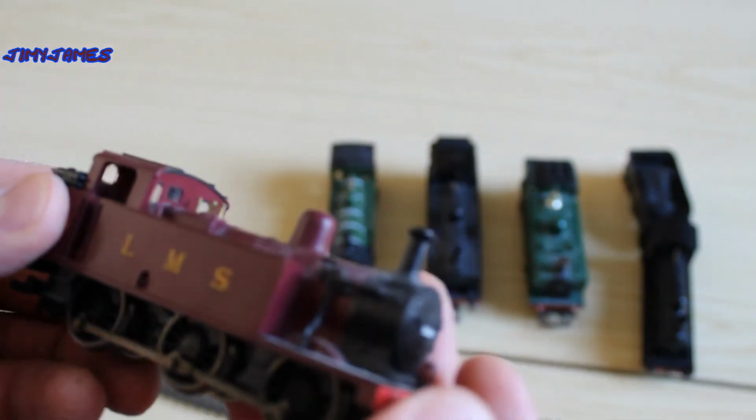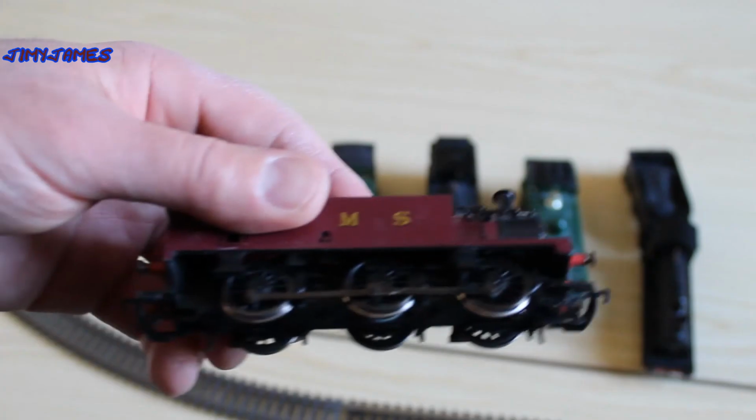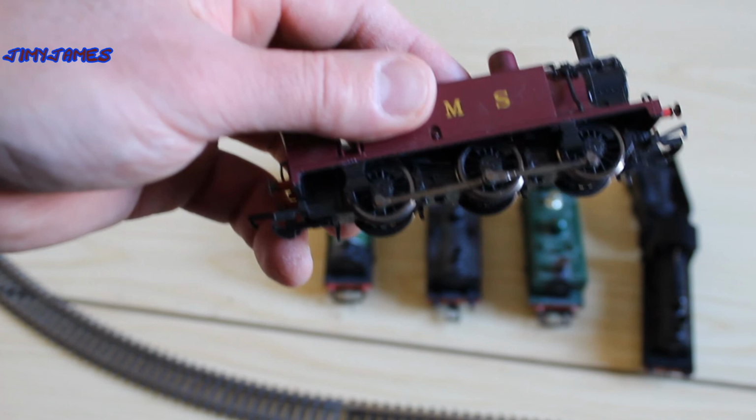Now this one is an LMS 7414. Has not got sprung buffers on it. There's a bit of cab detail in there, but not much. This one came with Night Mail, which I got quite a few years ago.